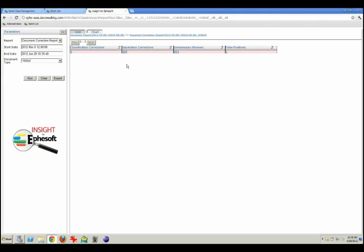So a classification correction is legitimate. Somebody came in and they had something in a review state, and inside of that review state, they saw that as one document type and they changed it to another document type. Separation corrections means that there was something wrong with the assembly, or somebody corrected the assembly.